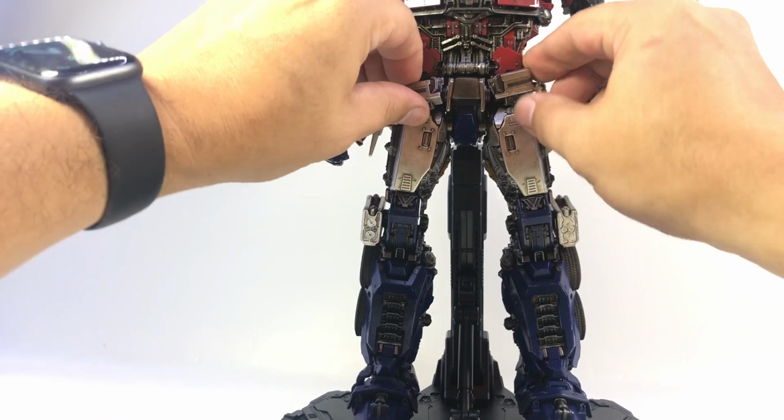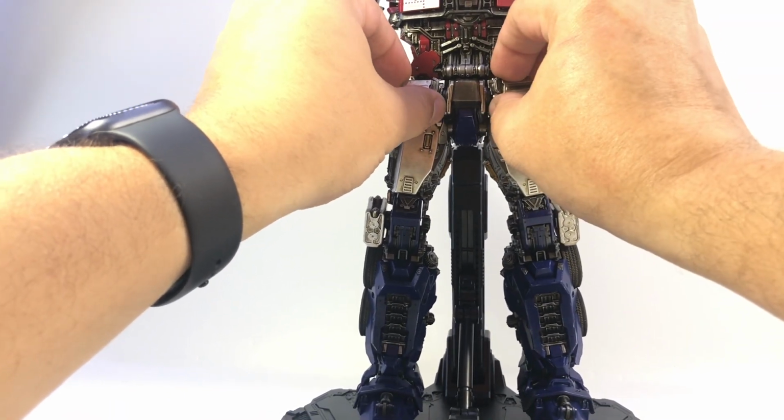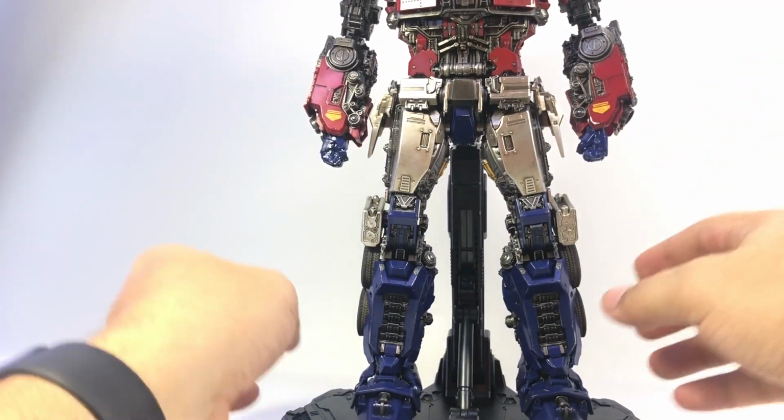Nope, his hip pieces are all wonky doodly. Wonky doodly do, neighbor. Anyway.